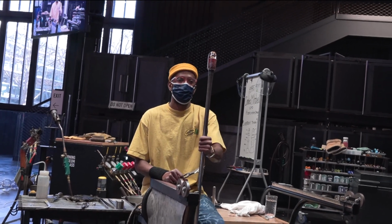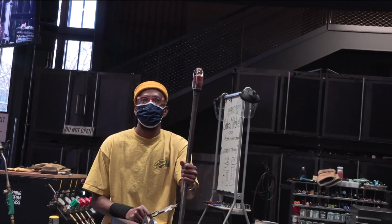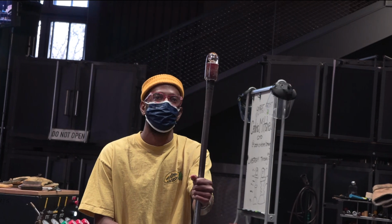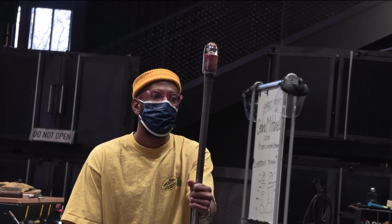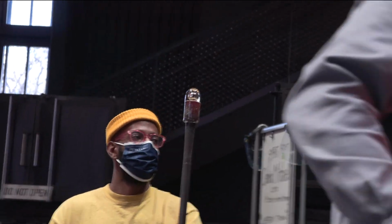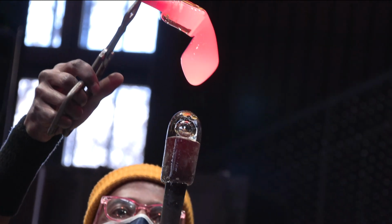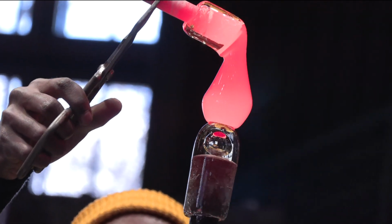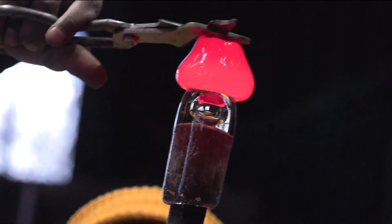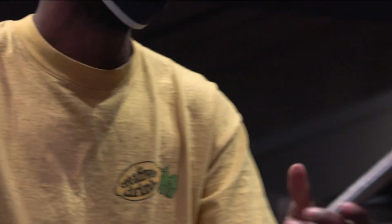Here's the color overlay. We also have one of our AV staff on the floor with a camera, so you're going to be getting some really amazing close-up shots. And I think later on we'll appreciate this even more because as we join these pieces together, it's going to have a nice effect to be able to see that up close. So this is the color overlay process. So there's the hot, gooey color overlaying the clear bubble. So he drops it on.